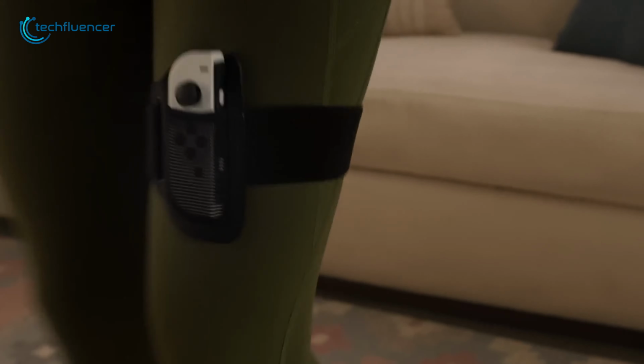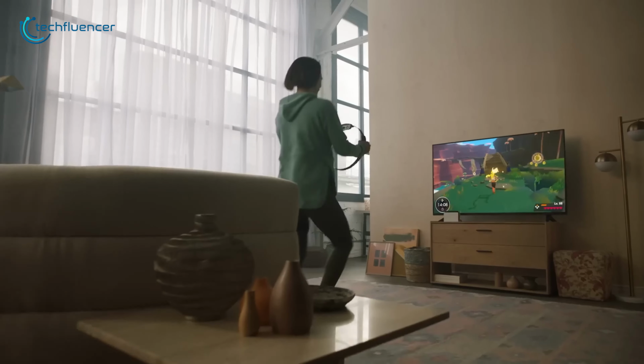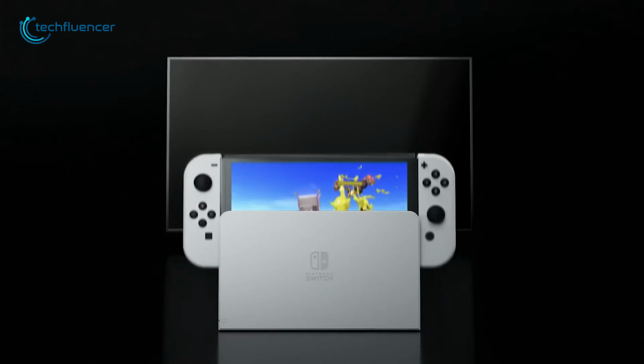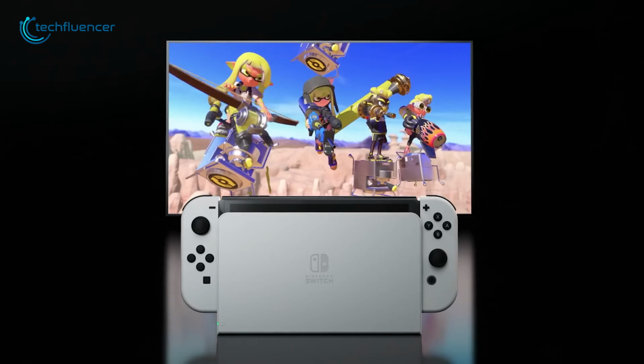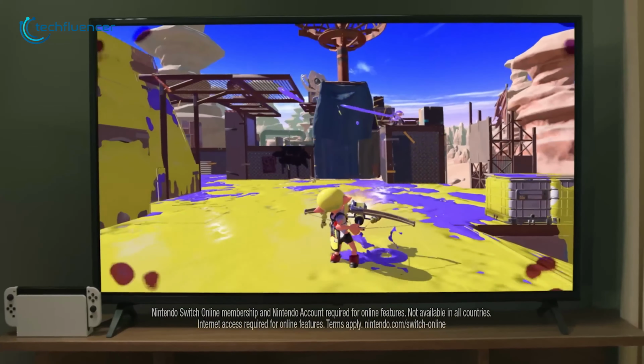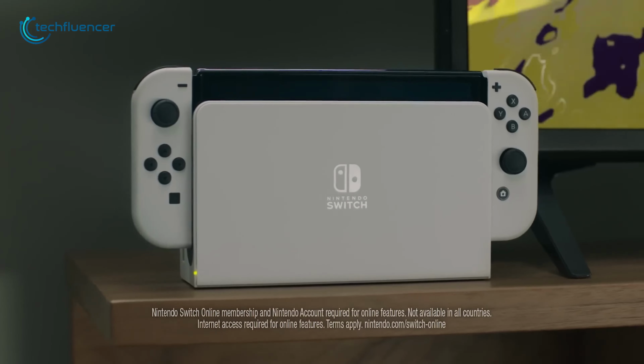which can be used independently for local multiplayer or attached to other accessories like the Ring Fit and Mario Kart wheels. The IR motion camera enables unique gameplay opportunities, and Nintendo Labo Toy-Con integration provides engaging DIY accessories.